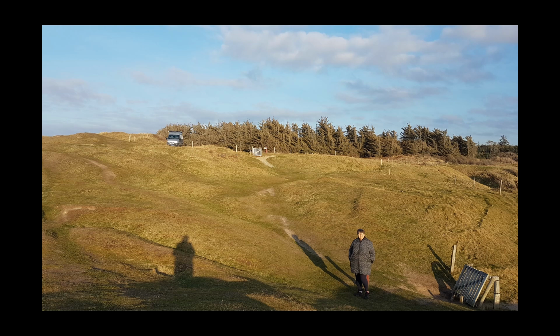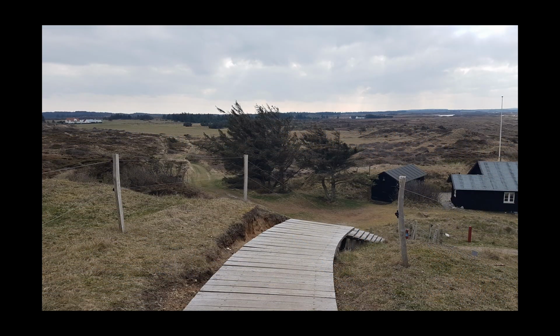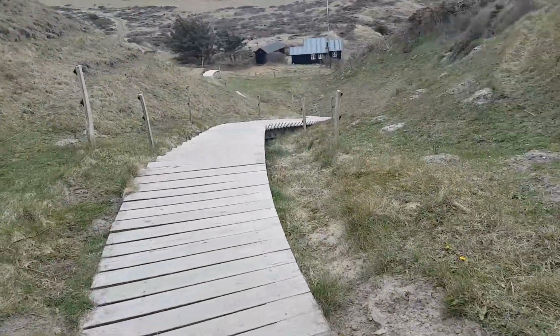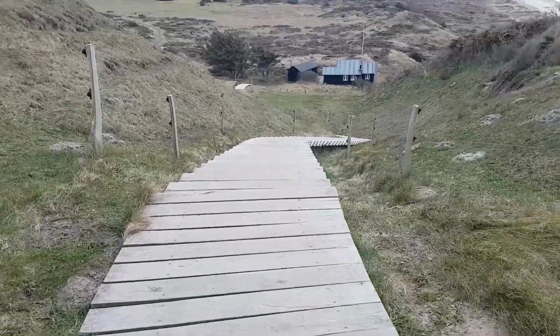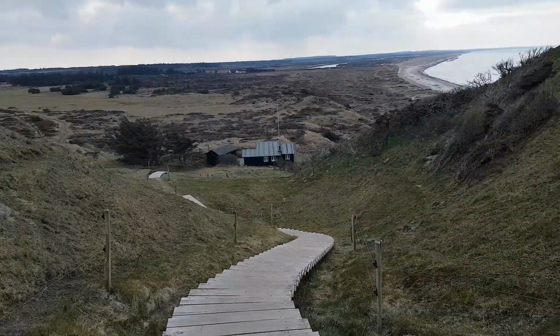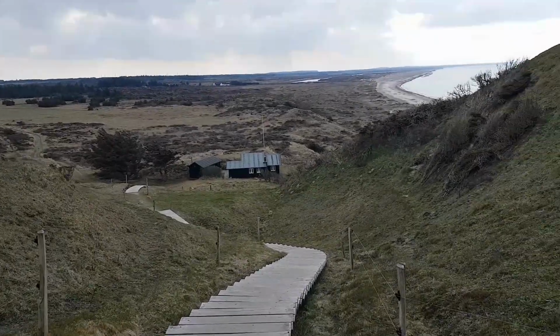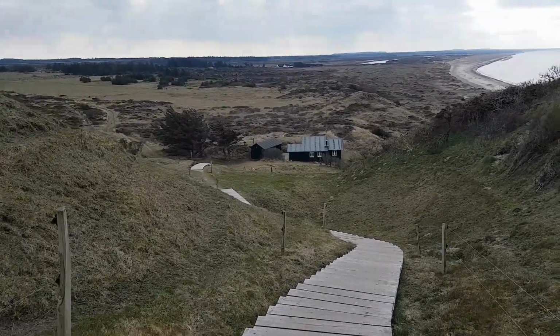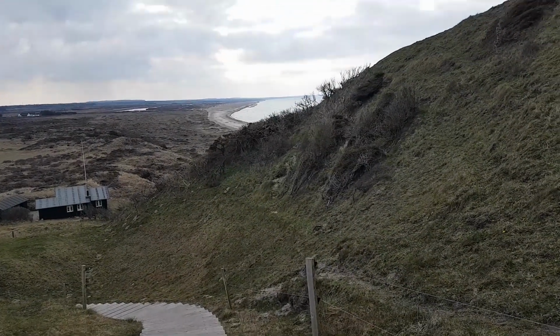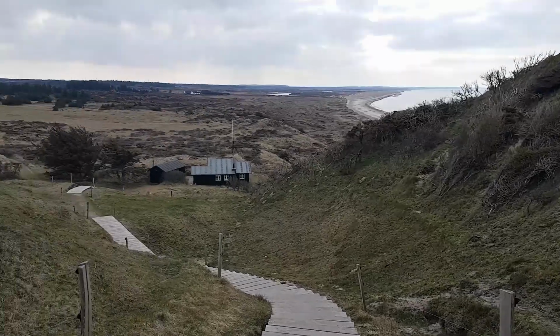And as you can see, the wife is about to descend all the stairs, going down to the bottom. We were here for a night, and unfortunately we caught a little sickness, so the day after we slowly made our way home to recuperate. But it's a place we're gonna visit again, more than once at least.